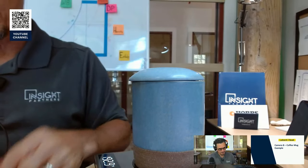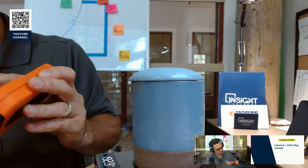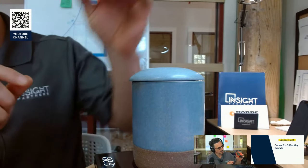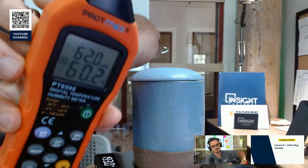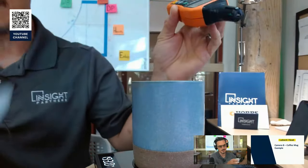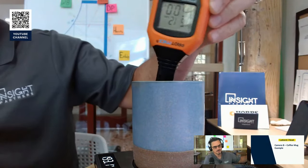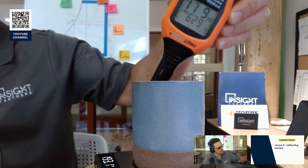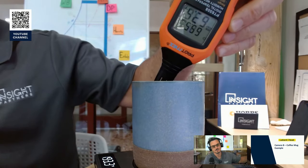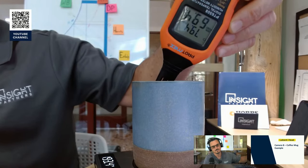Now, if we want to see an example of latent heat, we could take this humidity monitor, which is at a 60 degree dew point. Dew point's an excellent indicator of the amount of moisture in the air. If we're adding latent heat, we should be increasing the dew point of the air. So I'm going to turn this upside down because it's a good way to get a reading here. It's going to be a little hard to read, but you can see it's going from 62, 63, 65, 68, et cetera.